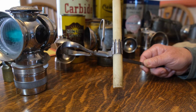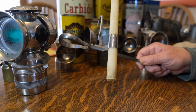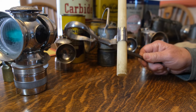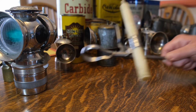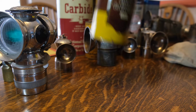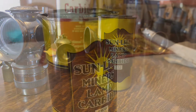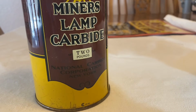So that's just a quick summary of how we got to here. Then in 1892, Thomas Wilson, by accident, found a way to make calcium carbide, and the way he did it, it was commercially viable. You could make it cheap, you could sell it, and you could make some money. He found a way to make it in large quantities. And calcium carbide, when you add water to it, makes acetylene gas. Acetylene burns very bright and very hot.